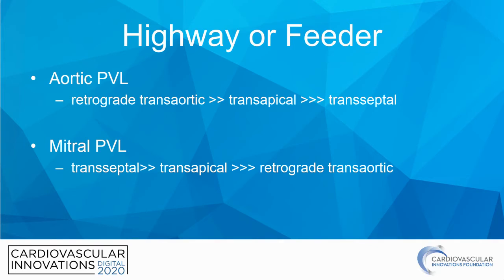Routes of therapy will be based on the position of the PVL. In aortic PVLs, a retrograde transaortic approach is preferred to a transapical, which is preferred over a transeptal approach. In mitral PVLs, an antegrade transeptal approach is preferred to a transapical, which is preferred over a retrograde transaortic route.